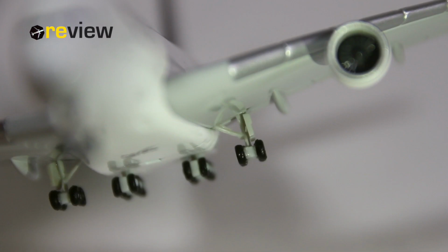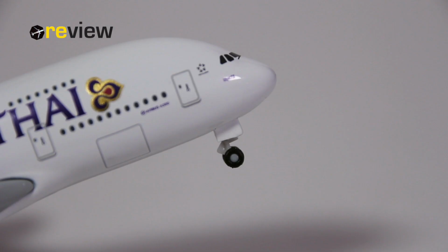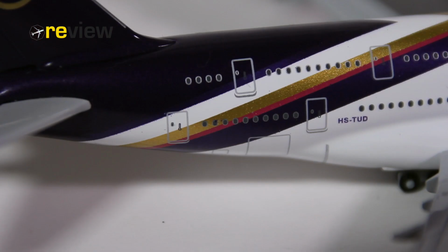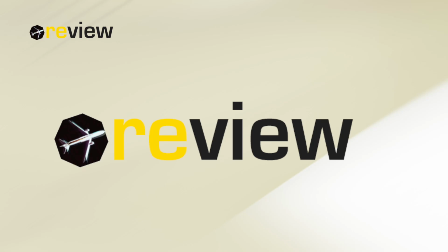Not under-dimensioned, but still very nicely looking, is the landing gear here on this aircraft model. Here we can see the main landing gear underneath the wings. And of course also the front landing gear here on the aircraft model does look rather nice. I could have wished for a few markings here and there, but of course that is exclusive for Herpa Club models. And then last but not least, we also have the doors to the cargo compartments here at the back side of the aircraft and here at the front of the aircraft.